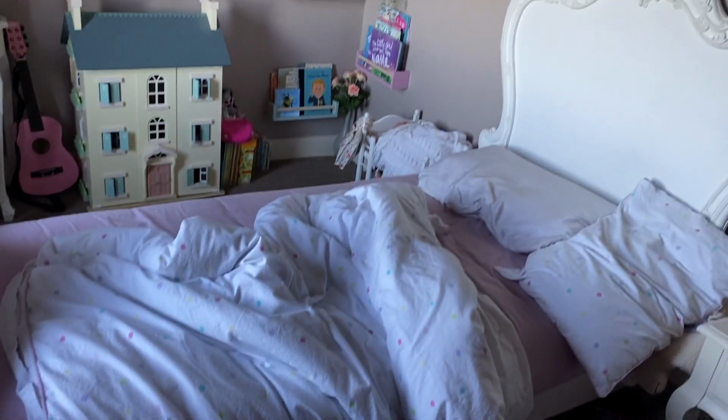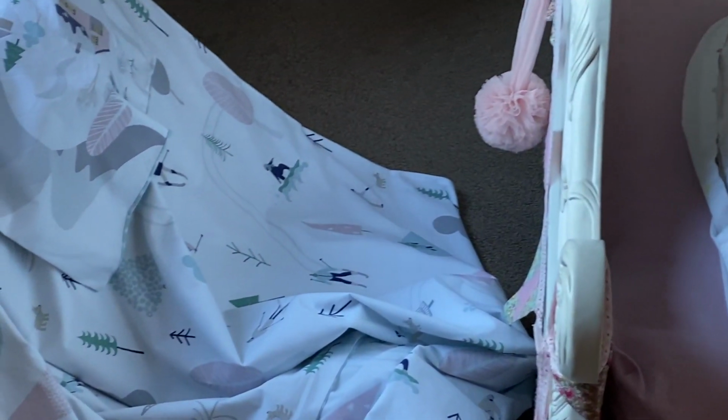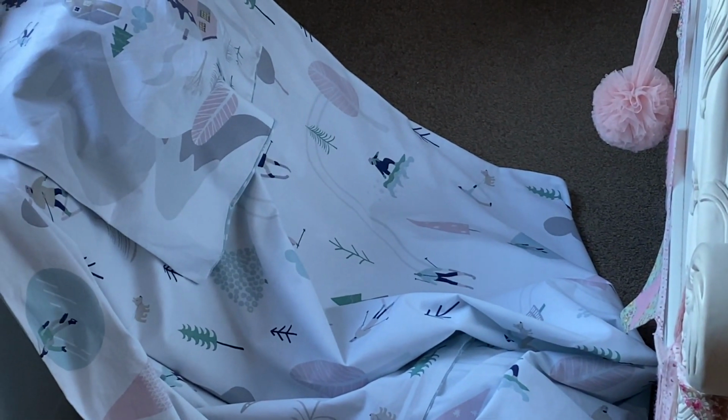So I'm upstairs in Grace's bedroom. I'm just about to strip her bed, put on the Christmas one. I can't wait to show her when she comes home from school. I'm going to do Bartley's as well and put the Christmas one on.